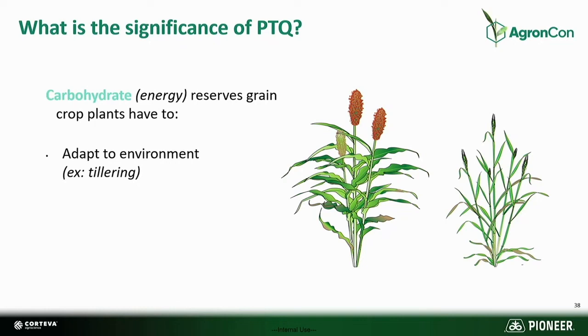So that's one reason. Stress is another, because photothermal quotient can help us overcome stress, deal with stress, because the plant has more energy available to put towards responding to that stress. And then filling the grain. This would be an example of the 1975 paper that we talked about: remobilizing those energy reserves. If you have tillers that have access to a higher photothermal quotient, they're able to create more carbohydrates that can be used later in the season to fill grain if your main stalk has other deficits in energy by that point in the season.